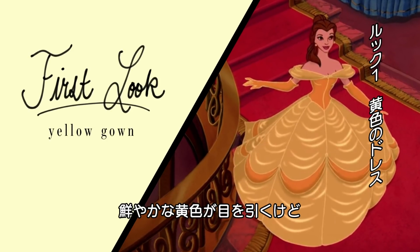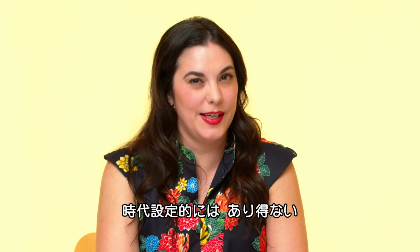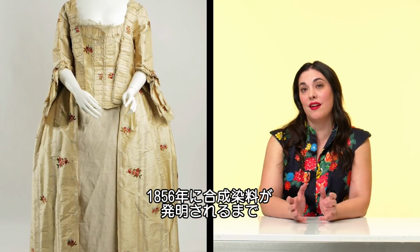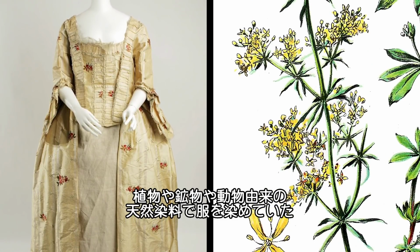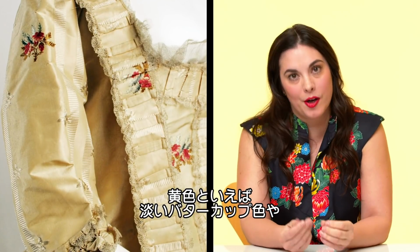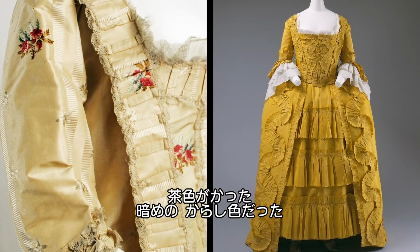Right off the bat, we know that this bright, intense yellow color was probably not possible in 18th century France. Before the invention of synthetic or aniline dyes in 1856, all colors were sourced from natural dyestuffs, including plants, minerals, and animals. Yellow colors tended to be pale buttercup or even a deep dark mustard with a brown undertone.